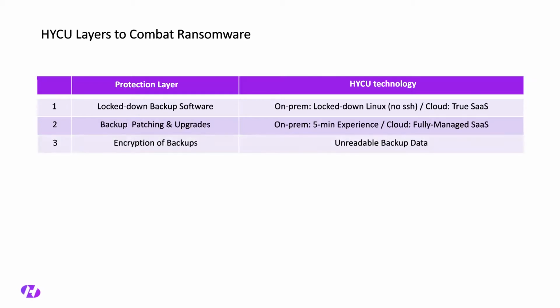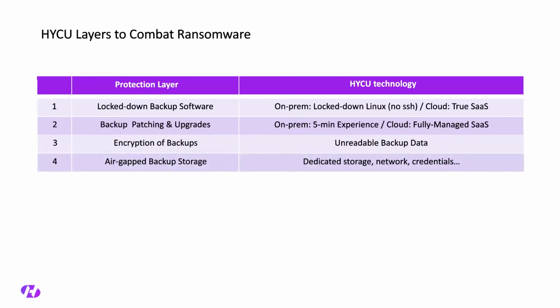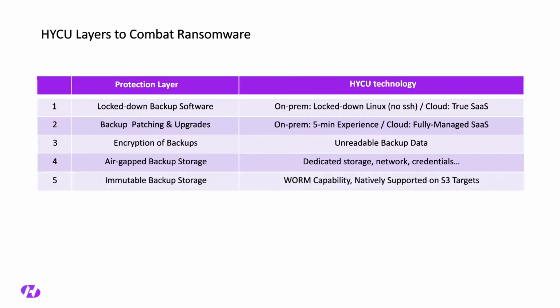On top of that, encryption: everything's encrypted in flight. You have the option of encrypting data on the storage as you're writing it. We have the ability to function in an air-gapped type solution. If you've got your architecture where you want your backup storage completely segregated from your production network, which is a really good idea, by the way, we integrate with all of that very easily.